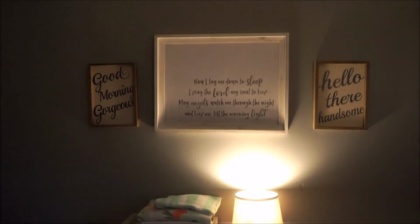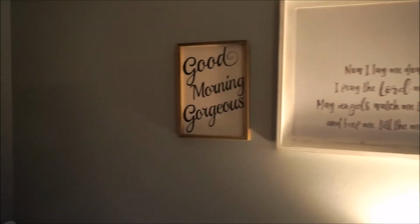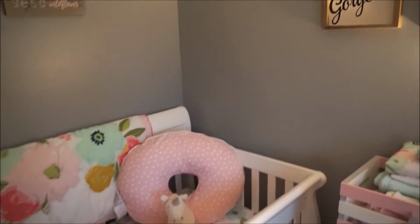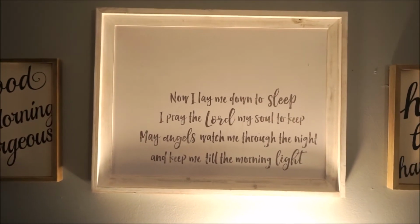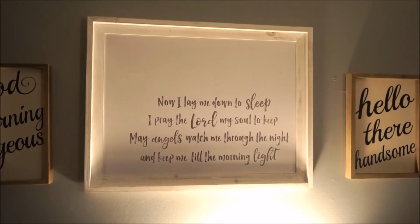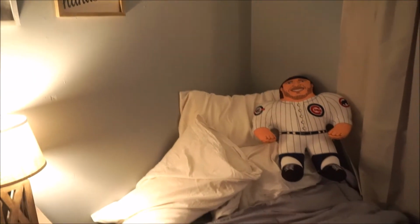Here in the middle of the room, I have 3 wooden signs. All of these were purchased from Hobby Lobby. On this side here, we have Good Morning Gorgeous. Of course, this is Annabelle's side. In the middle here, I have this little prayer that Aiden and I always say at night. And once Annabelle is able to talk, I'm sure she will join us in this prayer. And then on this side, we have Hello There, Handsome. And of course, this is Aiden's side.